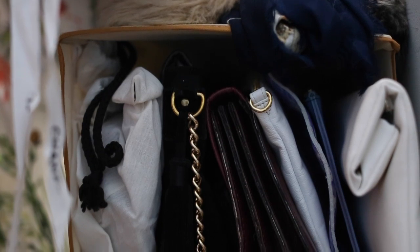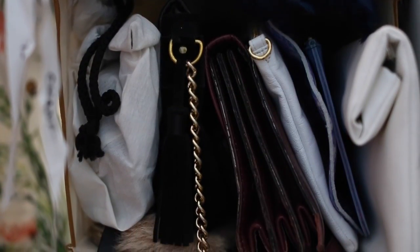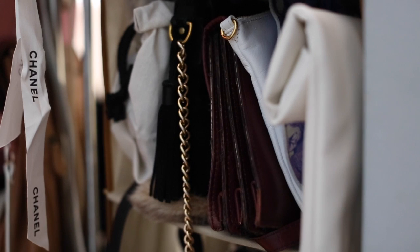On the side of my rail next to my lamp, I have this canvas cube set. Again, this is from Argos. On the top of it, I just hang my scarves, and then inside I have loads of clutch bags, shoulder bags, they're all in there.